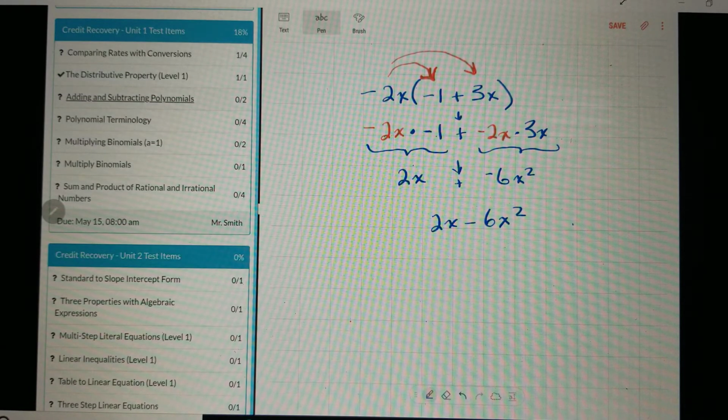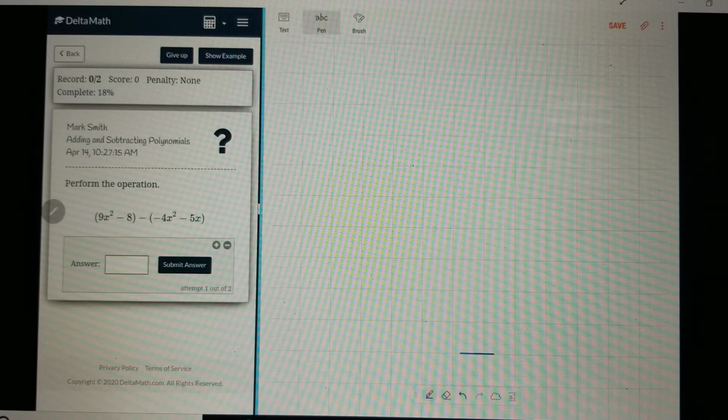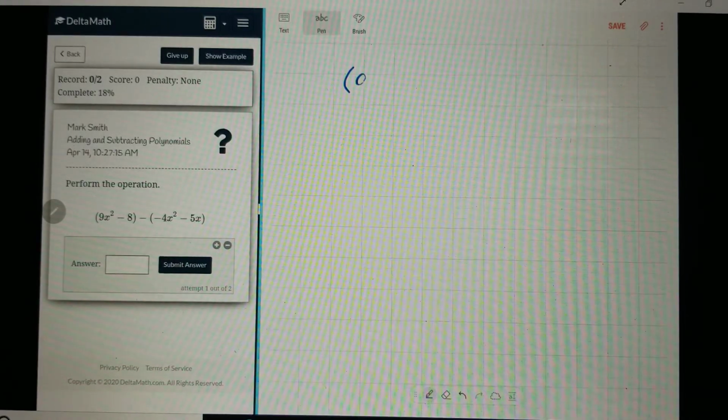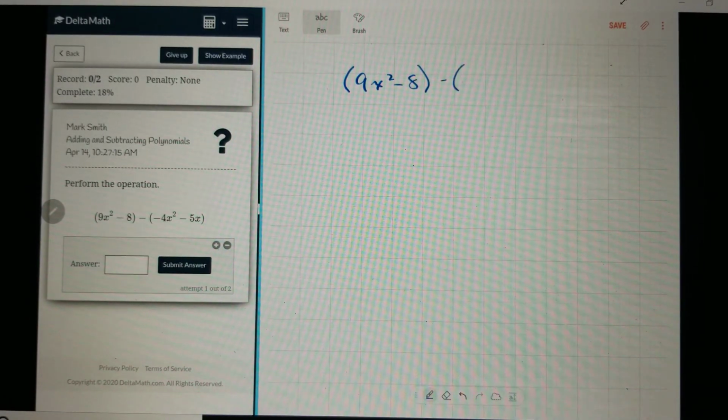All right. Let's go to adding and subtracting polynomials. Well, these are pretty simple. We just need to make sure that we watch our sign and we combine like terms.